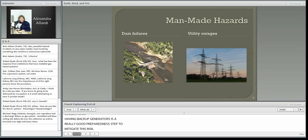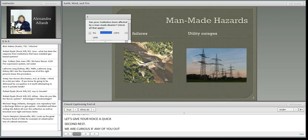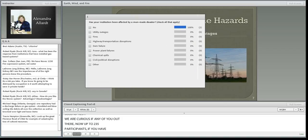So we are just curious if any of you out there, we're now up to 235 participants, if you've experienced a man-made hazard and or disaster. And so we've listed here all the ones that Alex has gone over, and of course given you the option to click other. I'll give this a second and we'll see, hopefully the answer is no, which it looks like the majority is no, but a lot of utility outages. You always want to know what the others are. Oh, yeah. Feel free to share in the Q&A box.